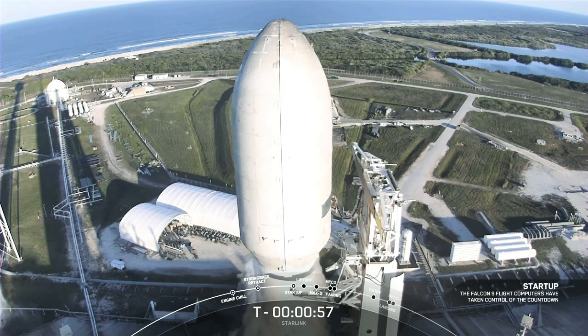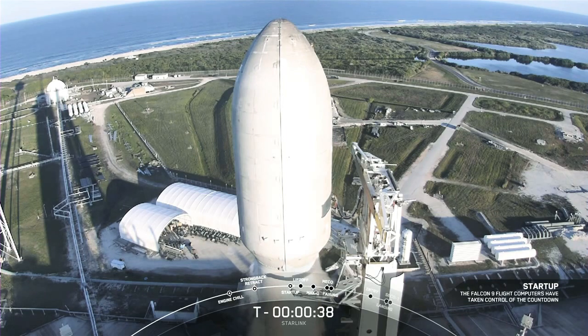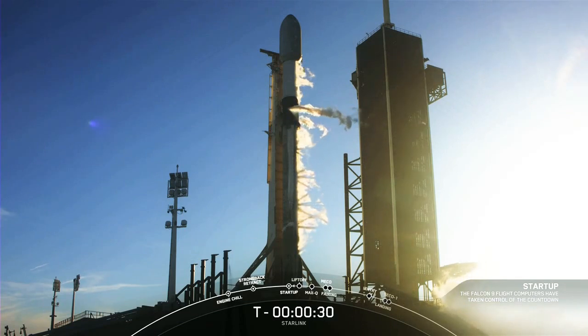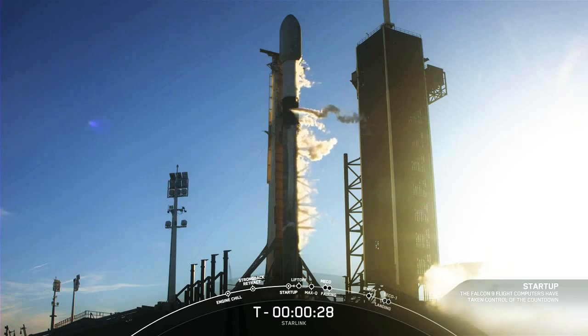Falcon 9's in startup. There's that call out. Falcon 9's autonomous internal flight computers have now taken over the launch countdown, just awaiting the final go from the launch director. LD, go for launch. And great news, we are go for an on-time liftoff. Let's listen into the terminal count and watch as Falcon 9 takes our 49 Starlink satellites into a 53-degree south inclination orbit. T-minus 30 seconds.